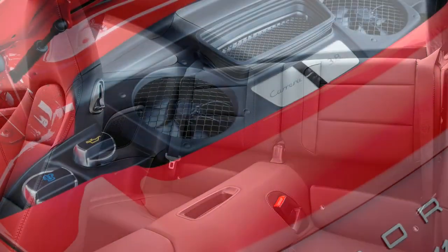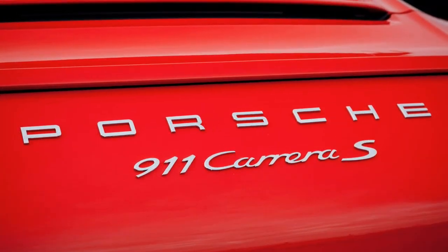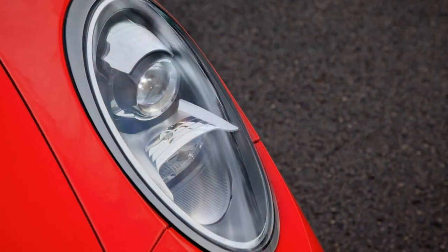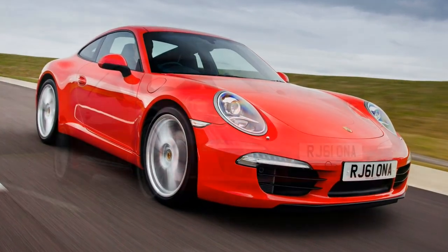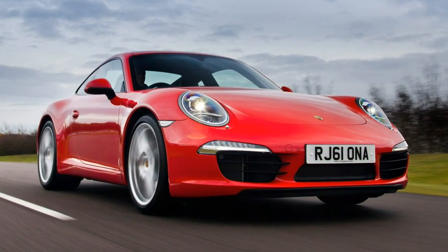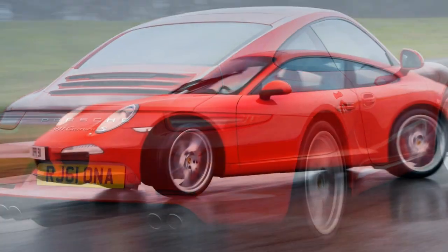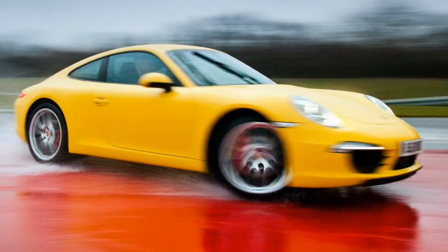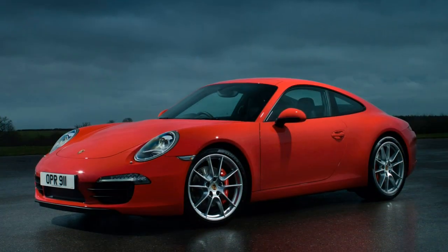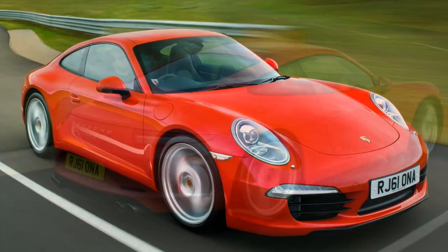Porsche 911 engines range from a 3.0-litre flat-six in the base Carrera to a 4.0-litre naturally aspirated, non-turbocharged unit in the GT3 Trackwatch version. All are located at the rear of the car. Drivetrains in the 911 range from standard rear-wheel drive to 4-wheel drive, while 2 gearbox choices are also available, a 7-speed manual and a 7-speed PDK automatic.